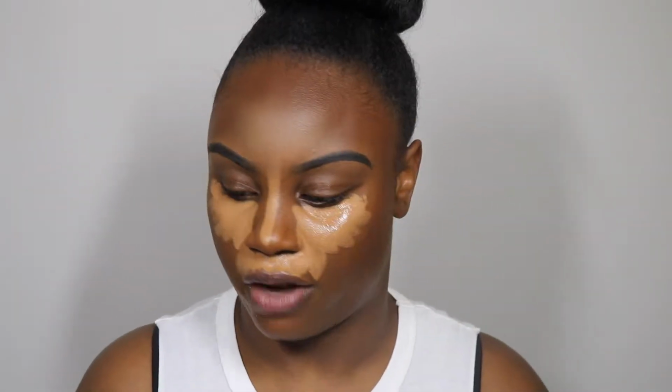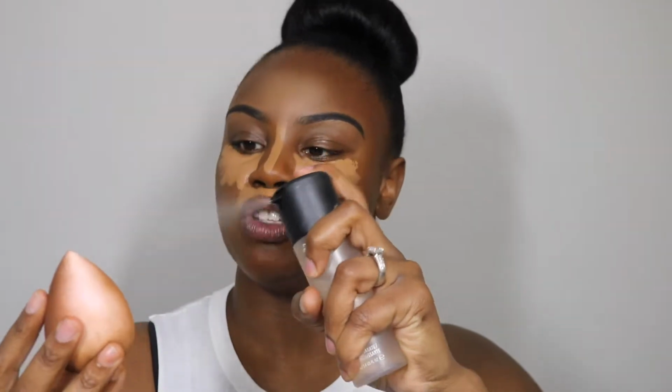To wet the sponge a little bit more for this concealer, because it is pretty mattifying, I like to spray my sponge with the Cover FX spray to give it a little more life.